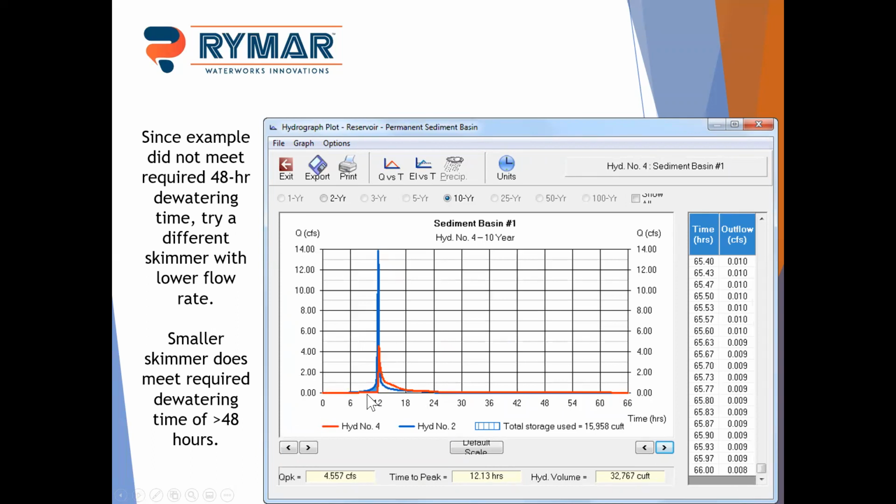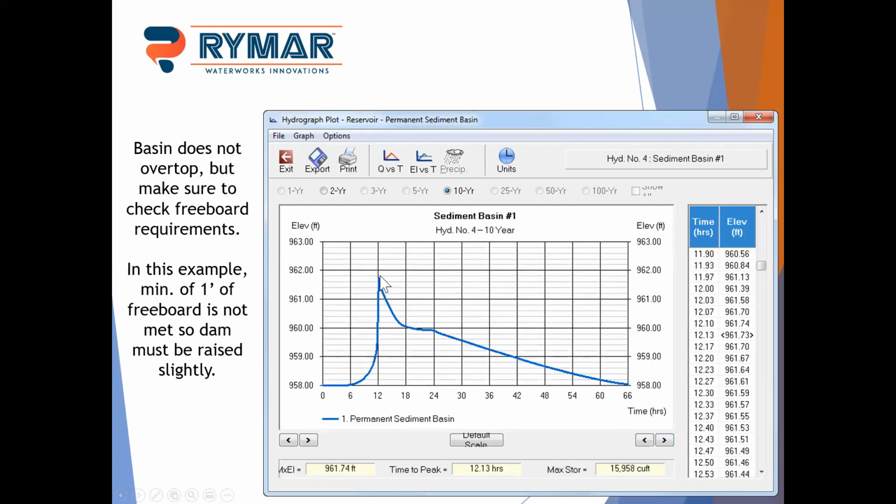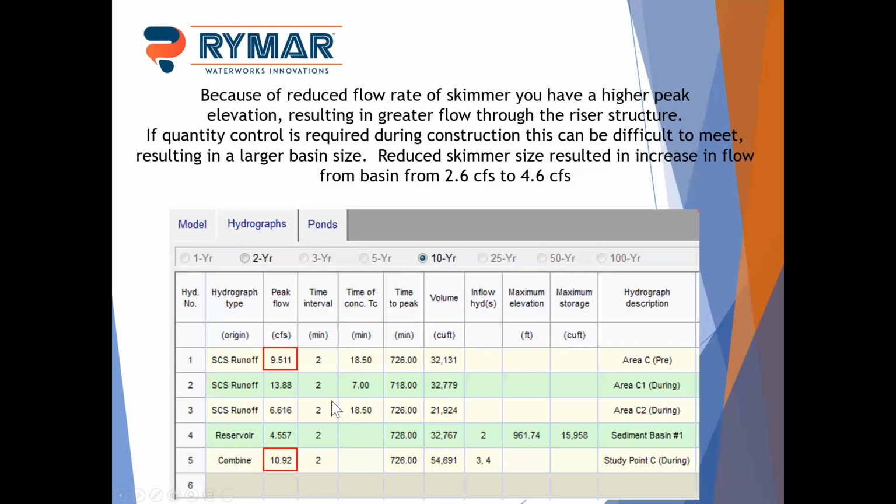So we changed that. We went back and we remodeled it with a smaller skimmer, and we did hit that time frame. So we got out to 66 hours overall time. And if you really got nitpicky on it, it really didn't fill up till 12, but still 66 minus 12, you're still at a 54-hour time frame. So you met your 48-hour minimum. And again, we had to keep our freeboard and all the other requirements in doing that.